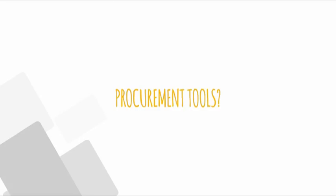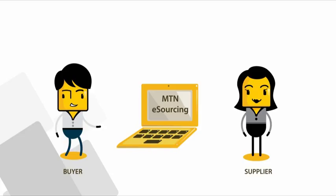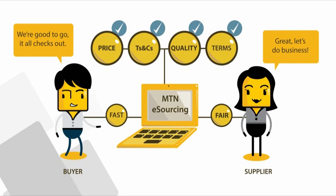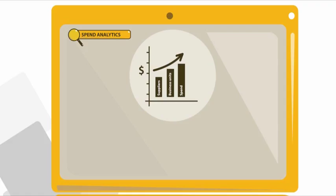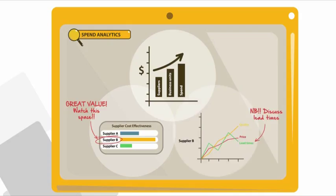So what procurement tools are available to you? MTN e-sourcing is a mandatory online procurement tool. It's a faster, more transparent and fairer way of facilitating requests for quotes and conducting negotiations. In addition, MTN's Spend Analytics platform helps us to compare spend drivers across suppliers, business units and spend categories, identify and act on saving opportunities, manage suppliers effectively, and make informed procurement decisions.